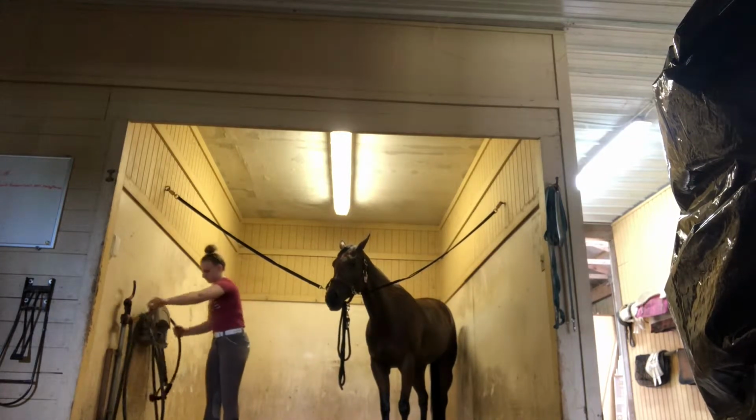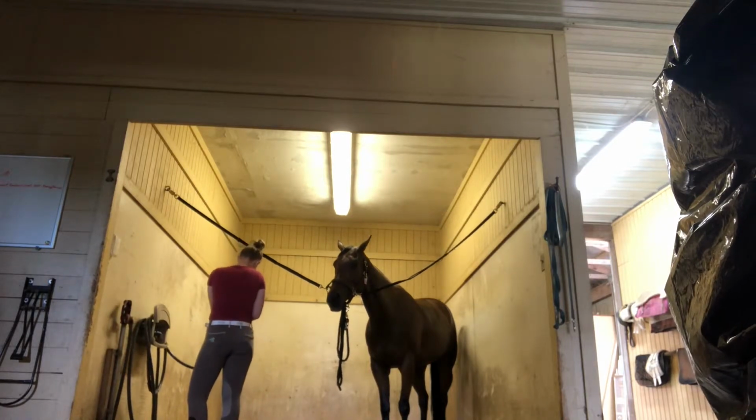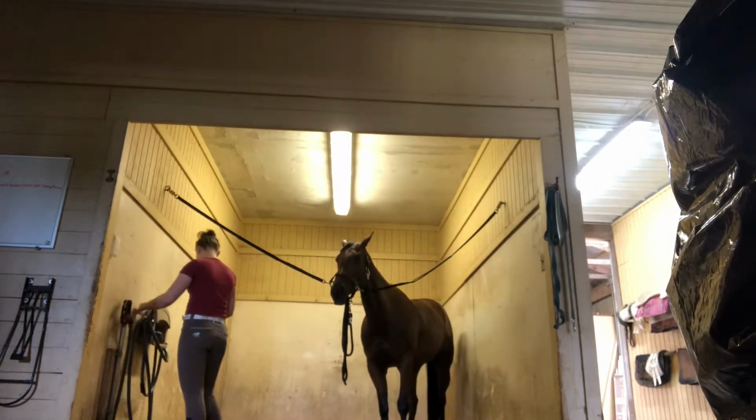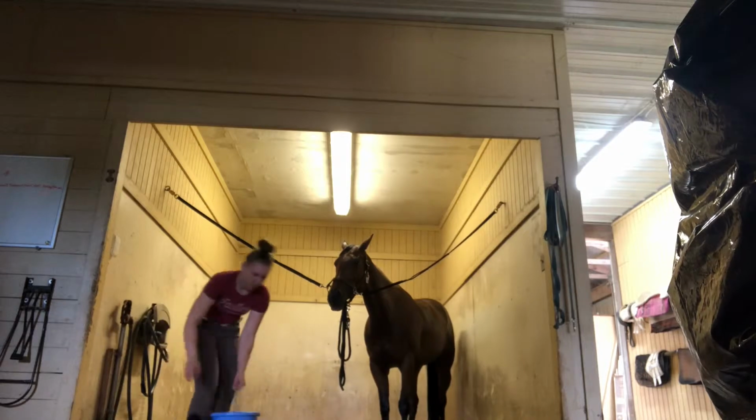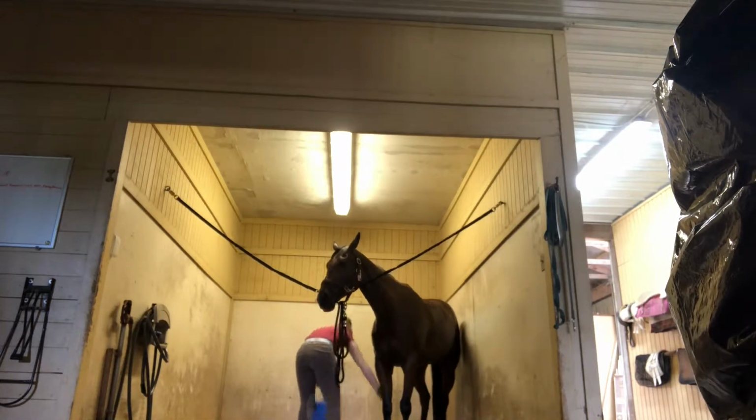And I'm going to hang up the hose because I don't need that anymore. I've let out any water that's extra left in there. I can't speak today. It's fine. I'm going to take the liniment that I just made in a sponge, and I'm going to wipe it all over Remy.